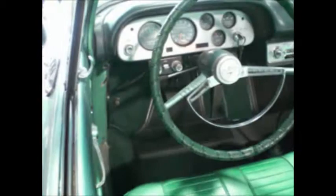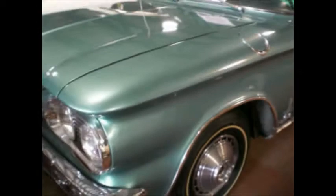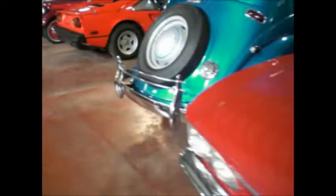'64 Corvair in as-found condition. Unrestored. It's got a power top, 4-speed, turbocharged, push button radio, padded dash. Might have been repainted at one time in its life, but never had a restoration. Looks like it's got one bumper guard. That's kind of interesting. That color is Azure Aqua. Another Corvair, automatic '65 convertible, Monza, with some scratches. Well, nothing gets better.